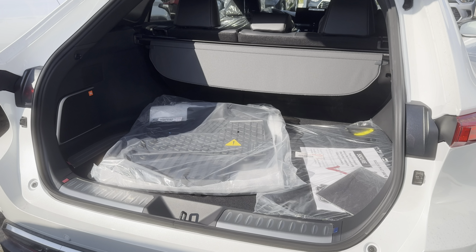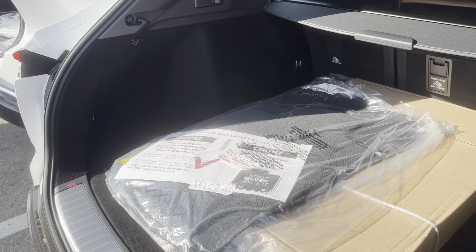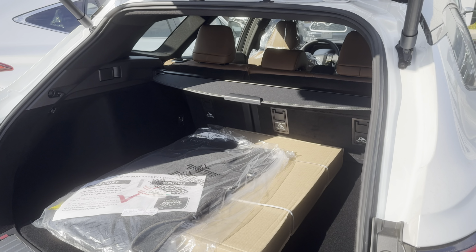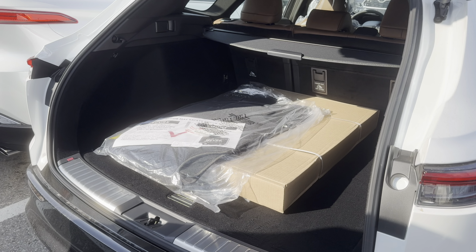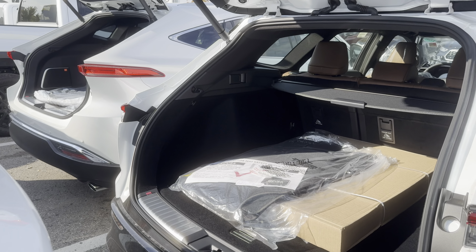If you haven't done the math yet, the Crown Signia measures in at 7.5 inches longer than the Toyota Venza. And Toyota did a fantastic job mapping out where they're going to use that extra 7.5 inches on the Crown Signia, giving you space where you need it, as you can see from these two angles here.